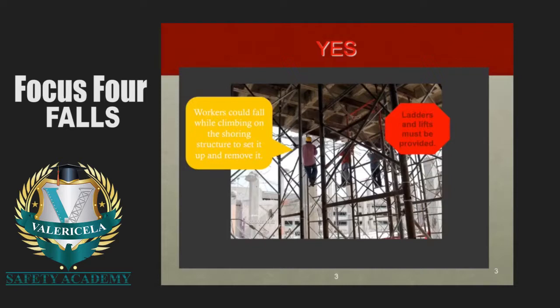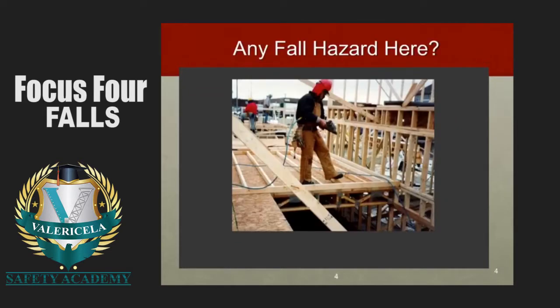And the other comment OSHA made is that workers could fall while climbing on the shoring structure to set it up and remove it. So a lot of problems there, a lot of danger. I'm sure many of you are probably chuckling right now because you've seen this time and time again. And you shouldn't. Now you know that you're not allowed to work like that.